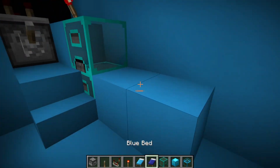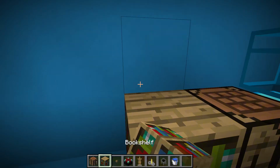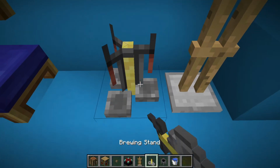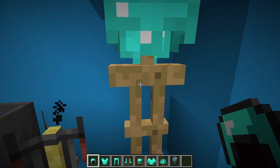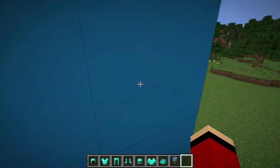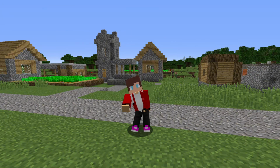I put stoves, beds, chests, a workbench, as well as bookshelves and an enchanted table. I put up racks for armor, a boiler, pour water, and also hang up my armor. Great, my Thomas Spider house is ready.